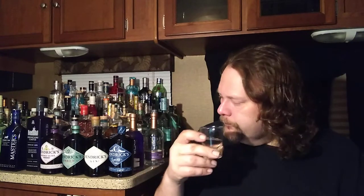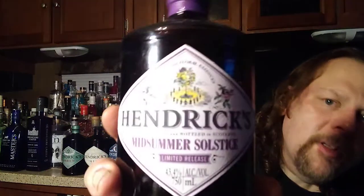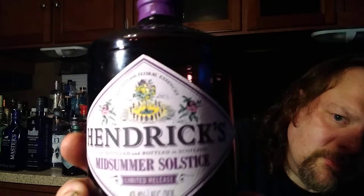Very, very floral. Wow. You know, I haven't had this since about last year sometime when I got it. I really didn't think it was that great at the time, but reliving it right now with the other Hendrick's, it's not bad. There's the bottle right there with all the little symbols and such they got on these. It's really cool. If you get a minute, go on their website and look them up if you haven't. It's really cool.